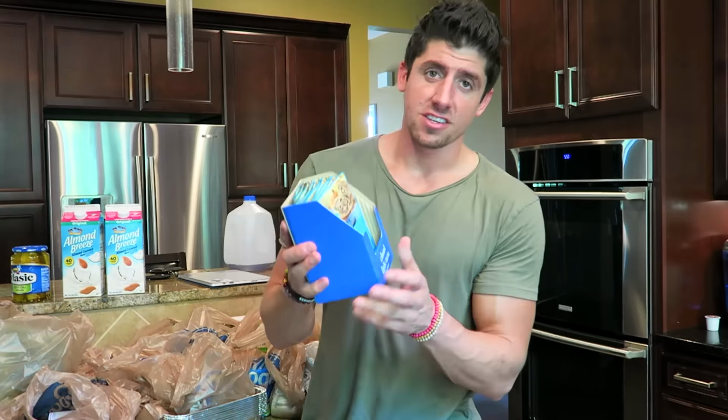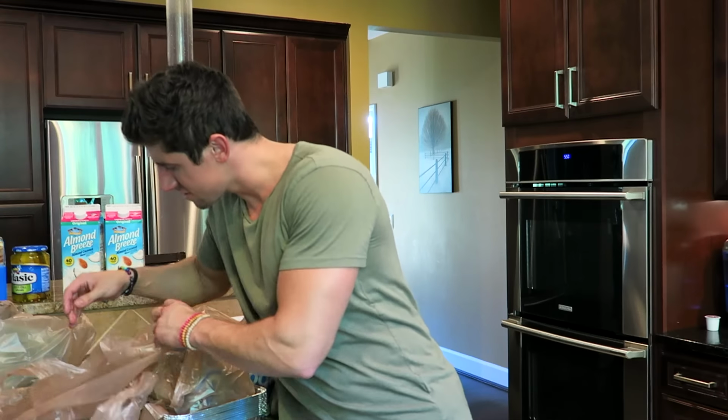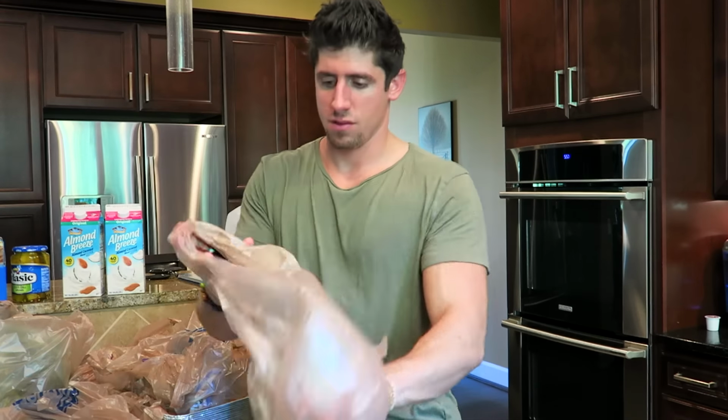And I have 10 packets of the Chunk Light tuna in the little package instead of the can. It's just easier to open. I got tired of the can, so just laziness, I guess. Then I have some soy sauce. This is gonna be used for a marinade this week. I'm actually gonna marinate something.